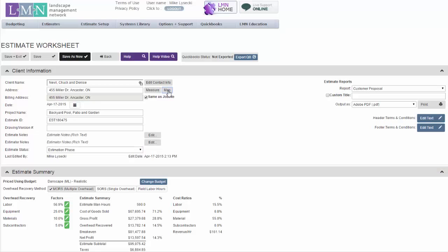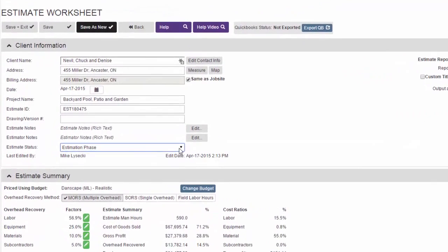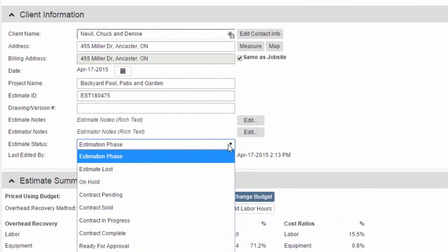Back here on the estimate now, you can click here to generate a roadmap to the site, handy for printing out for your crews before they leave the shop so they can find the address in a hurry. Down here you've got a date, project name, and an ID number, which is a unique estimate ID number that you can either create or let LMN create it for you. You can have a drawing version number in case you've got multiple versions of a drawing or estimate that the client is choosing between. Here you can also set up your own custom list of estimate statuses, meaning you can track the status of each estimate in your company.